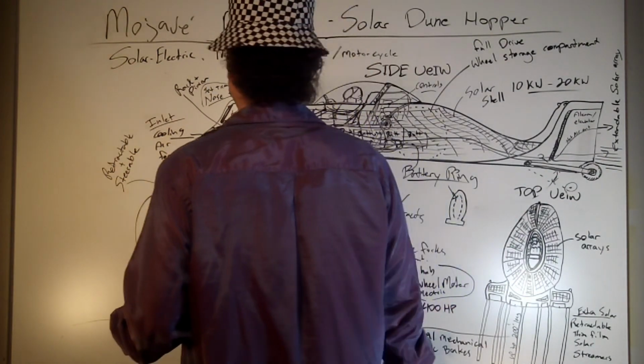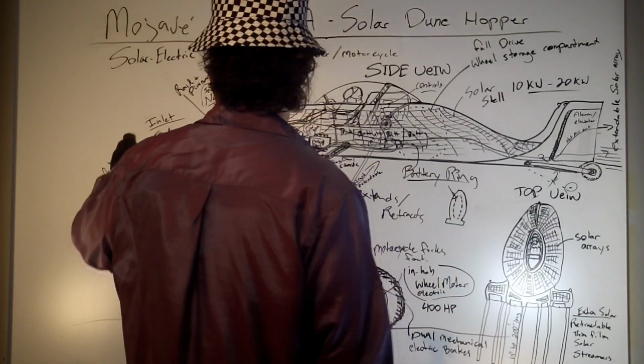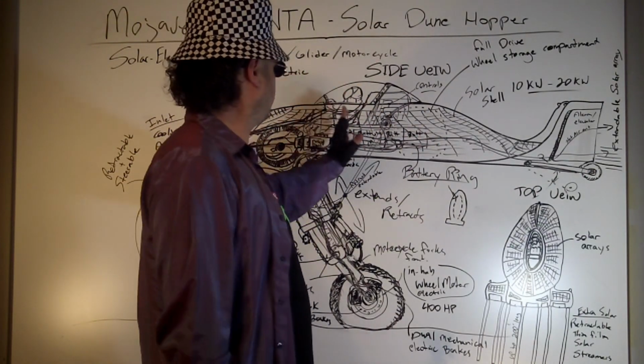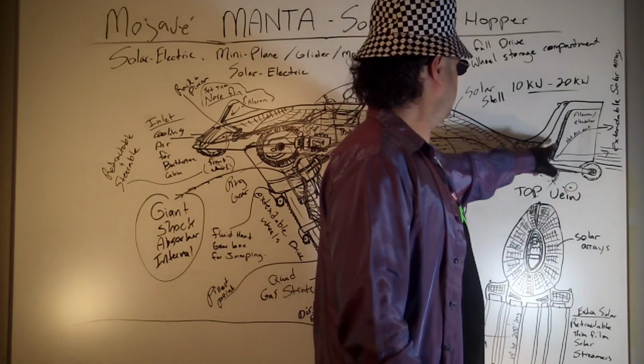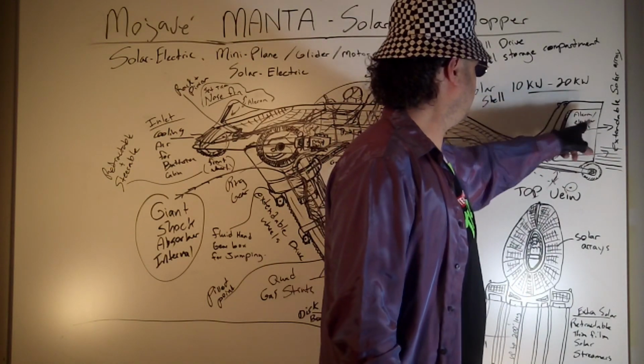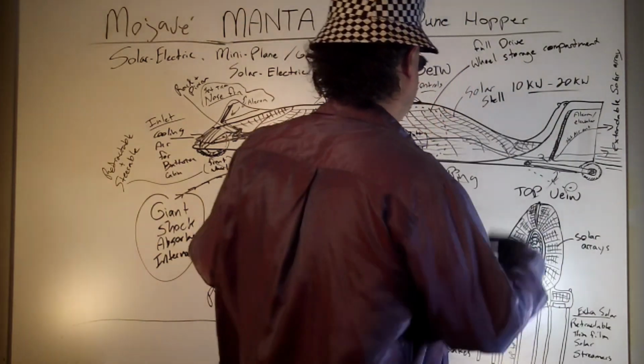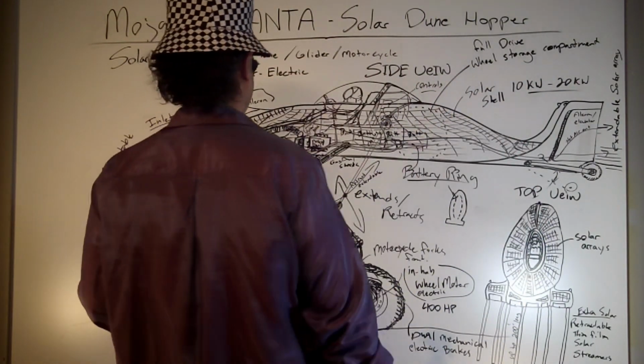You should be able to. And either way, you could have radiators that cool off the separate battery packs internally along the channel. And of course, you just let your hot air go out right here over your ailerons, and that would allow you to have additional control as well.